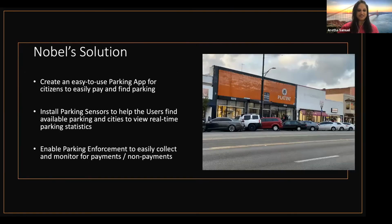So we decided to install parking sensors under each parking spot and show availability, vacant or occupied, within an app. We installed sensors here to help users find available parking, and the city can view in real time how their spots are doing. And then we decided to also make it digital, so you could just pay for your parking through your phone.